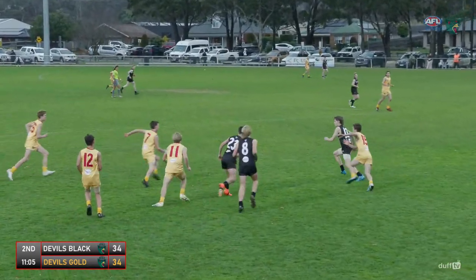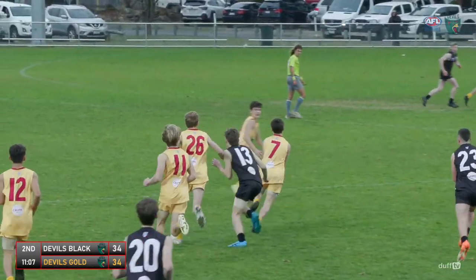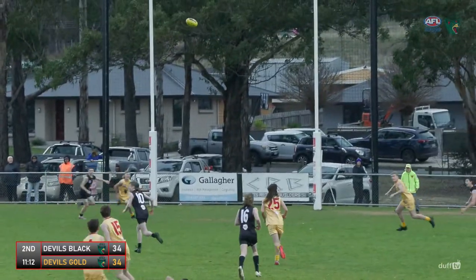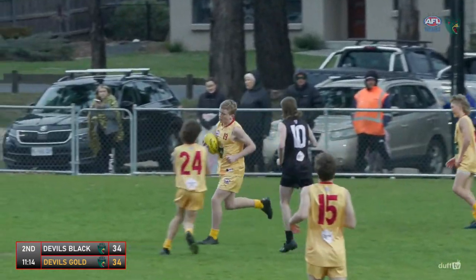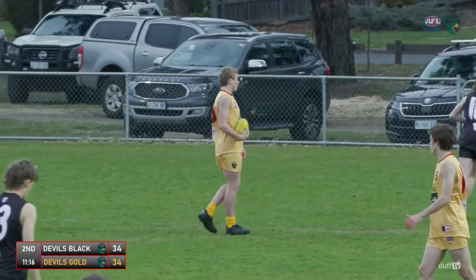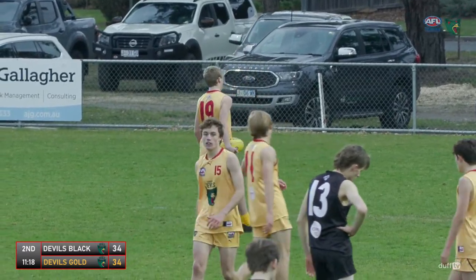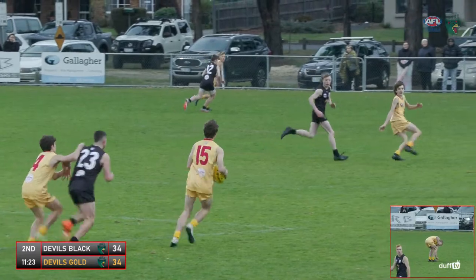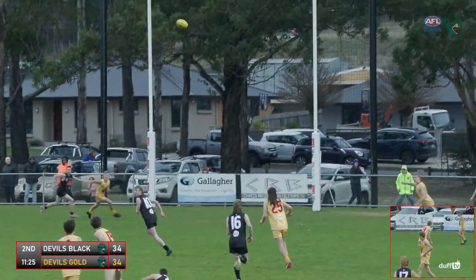He drives the footy along the outer wing again. Great handball from Mannion. Great link up. The boys are sharing the footy. Kicks the footy forward as Gold. And a terrific mark there from Aiden Bailey from New Norfolk. So it was all set up from just quick transition from defence from the Gold, who went coast to coast.